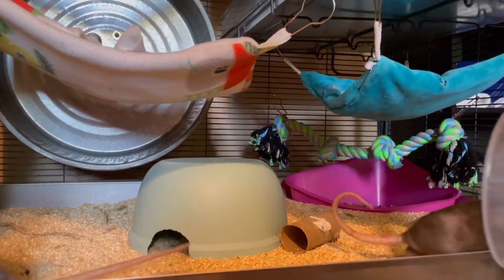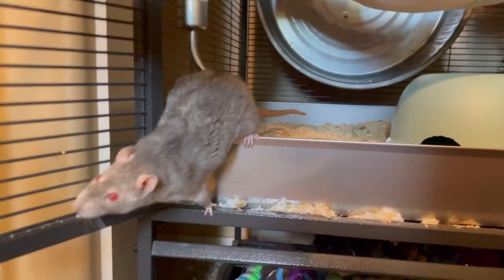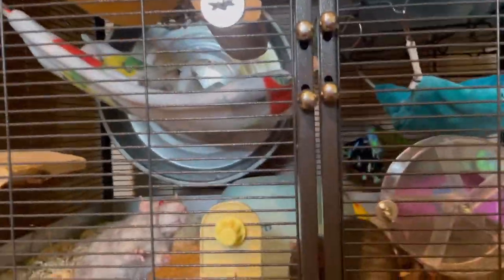I'm closing it up. I'm closing it up, guys. Y'all want a treat? Y'all actually already got a treat. I'm closing it up, bug. I'm closing it up, bug. Okay. So, yeah. That is all my cages for the time being.